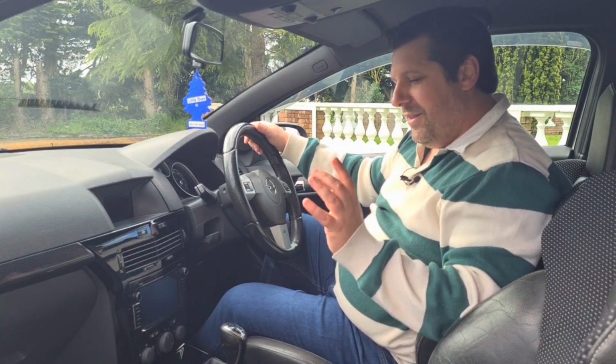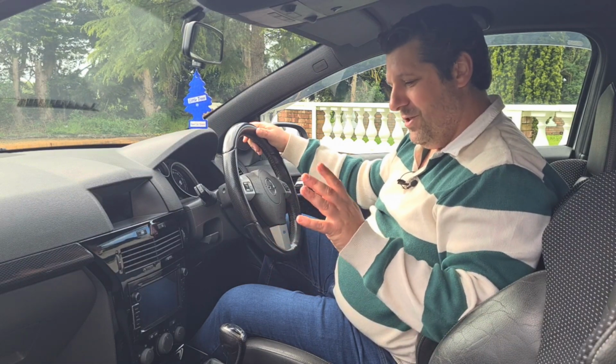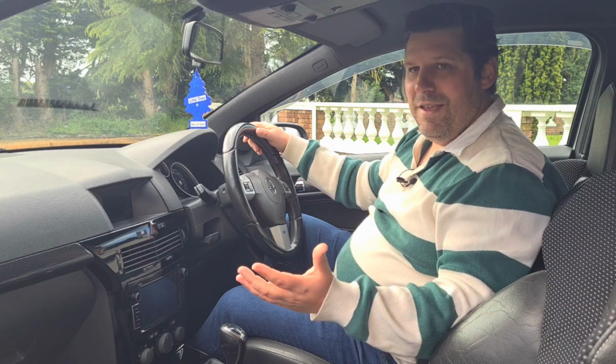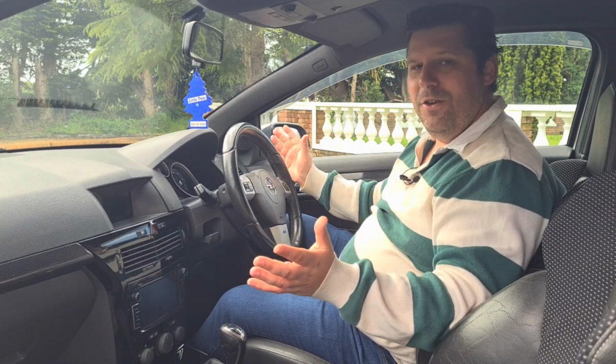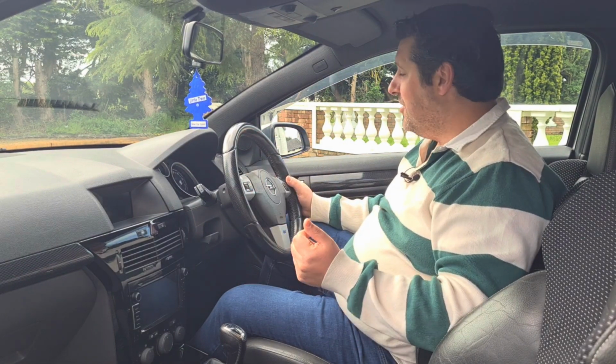And one thing I like that the owner did here, a lot of people overlook this, but I think it's really important to do. They fitted brand new mats. It lifts the interior, okay, folks. If you ever want to just refresh an interior, fit new mats, new number plates, and that's it. You have facelifted the car, shall we say.